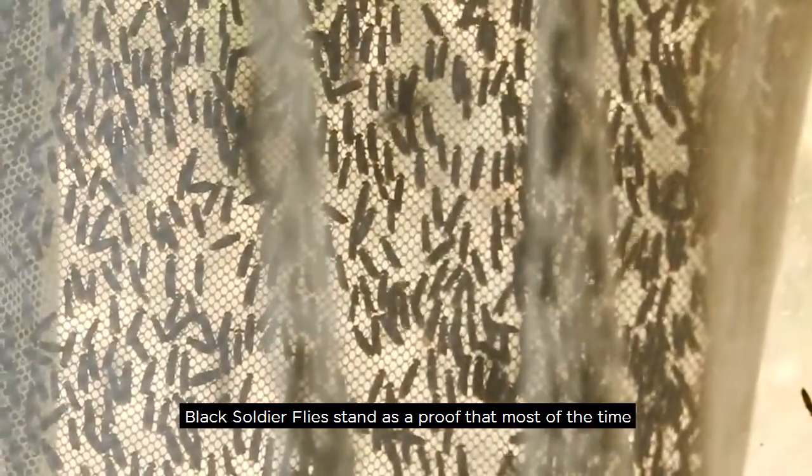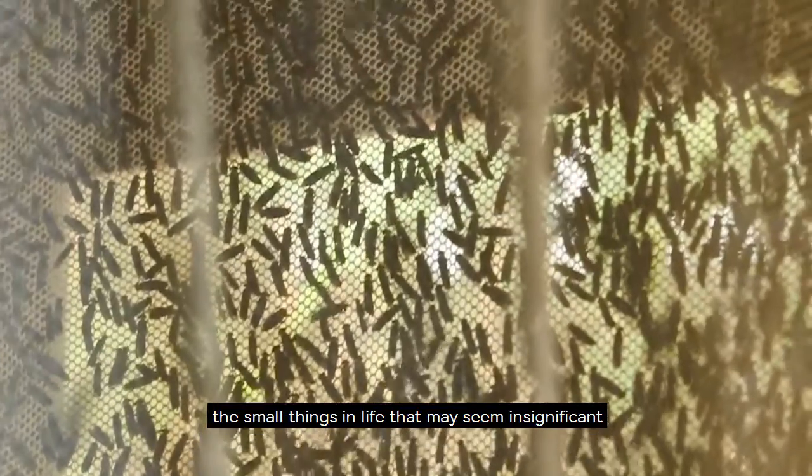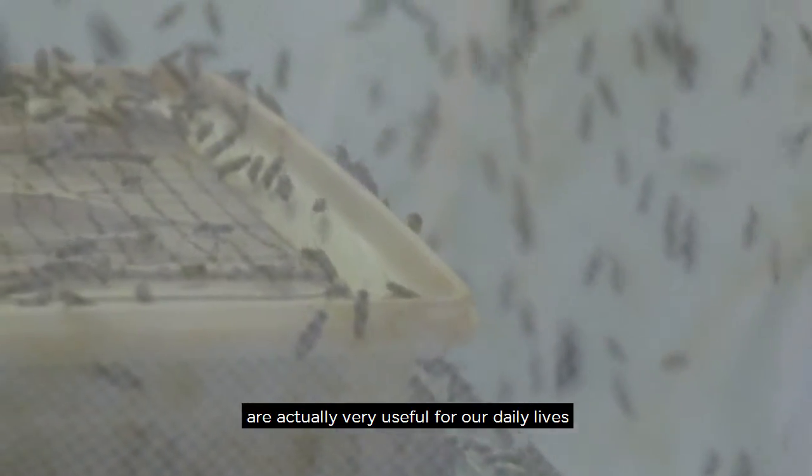Black soldier flies stand as a proof that most of the time, the small things in life that may seem insignificant are actually very useful for our daily life.